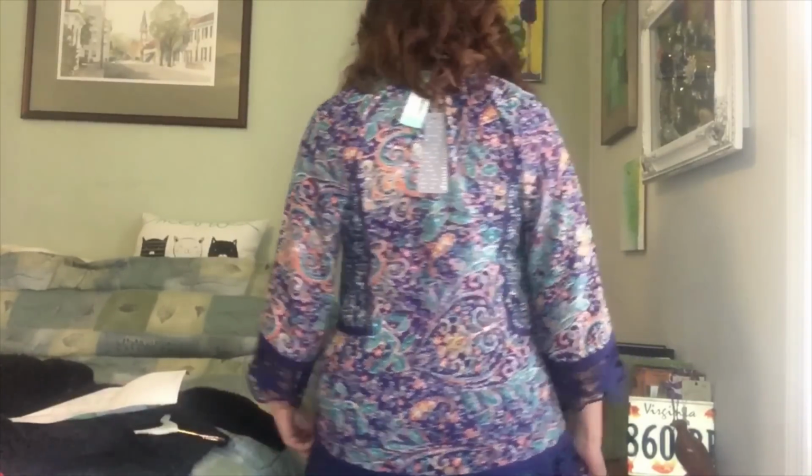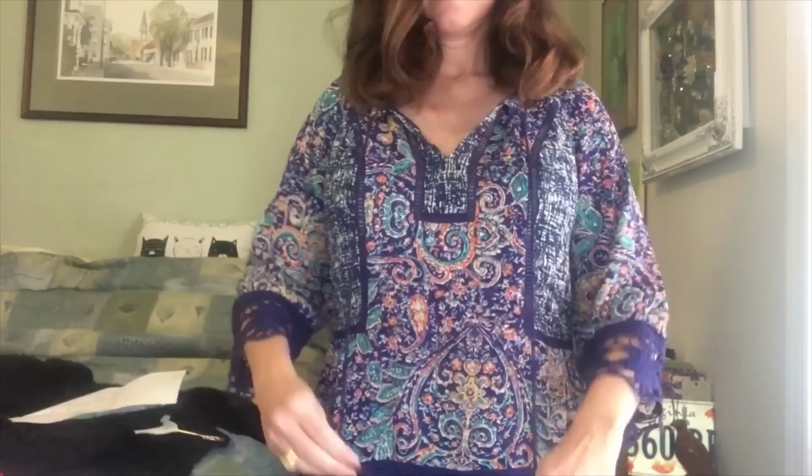Let me show you the back. I think this is the right size for me. I think it's supposed to be just a little bit looser cut. And let me see if I untie it. I can untie it and kind of change the neckline.